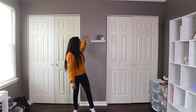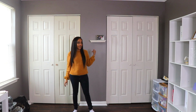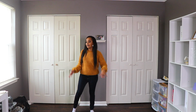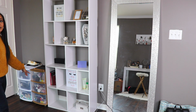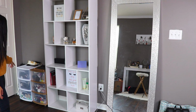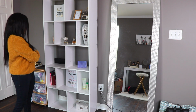I have some more shelf units I have to put up. I still have them on my desk over here, but I plan on putting up more pictures of things that I have. Over here, by the closet, I have these two bins. One of them is holding all of my hair supplies, and the other one holds my camera as well as just random stuff that I have.